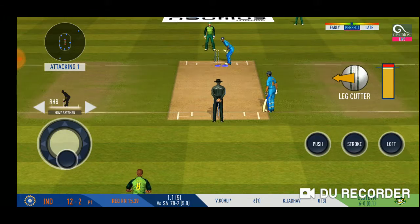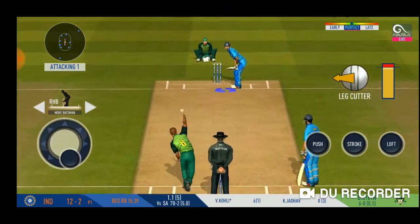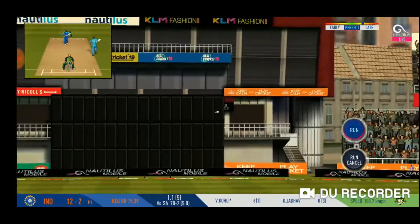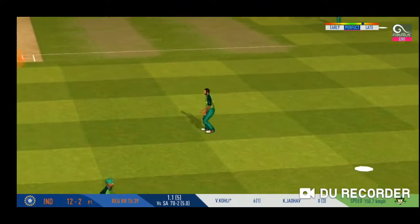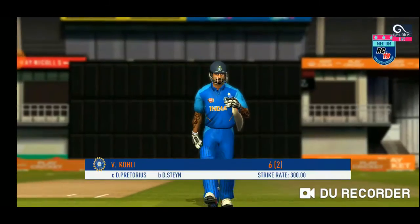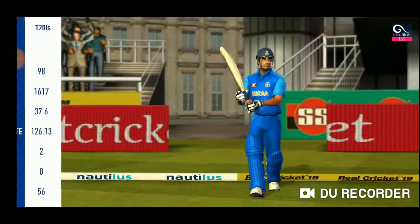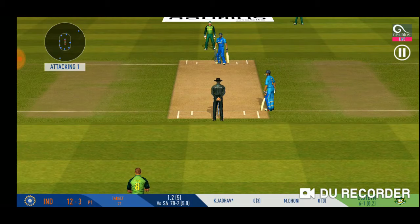Wonder where the next one is going. What a catch by the fielder. He is taking a long walk towards the pavilion. In the placed at point.